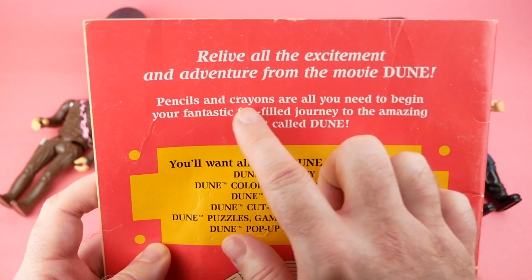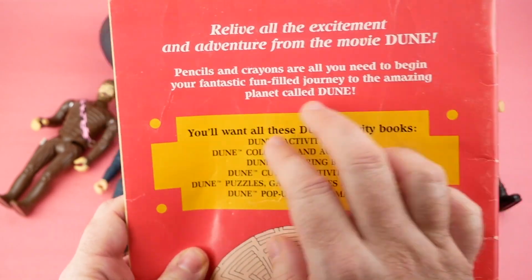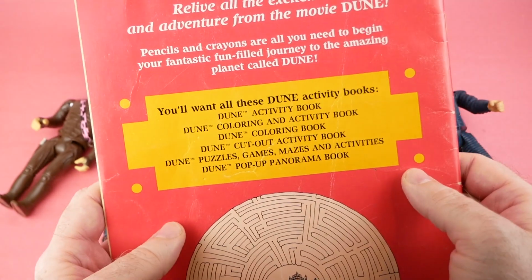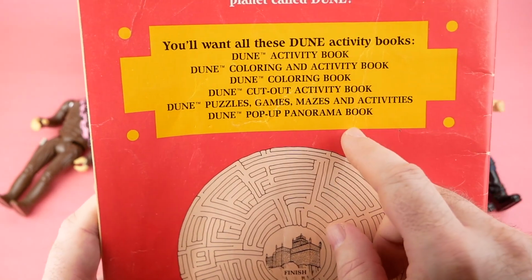It says, based on the spectacular movie, come with me, won't you, to relive all of the excitement and adventure from the movie Dune. I don't know why I'm talking like that. Pencils and crayons are all you need to begin your fantastic, fun-filled journey to the amazing planet called Dune. You will want all of these Dune activity books. And they're right, I do want all of those.